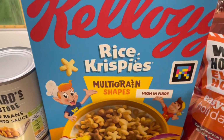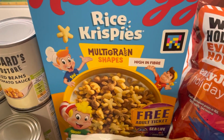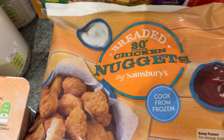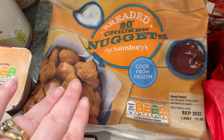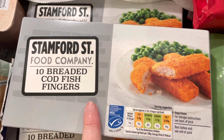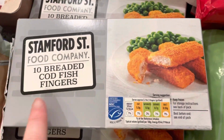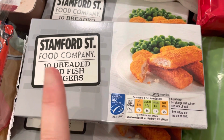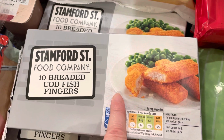Just got a box of the Rice Krispies multi-grain shapes, £2 for those. Then just got a few frozen bits then. I got these breaded 30 chicken nuggets Sainsbury's make. They were £1.50. And I thought this was good then. I always get fish fingers from Iceland usually, but I noticed these. I got 3 boxes of these, the 10 breaded codfish fingers, and they were only, I'm sure they were around 67p.